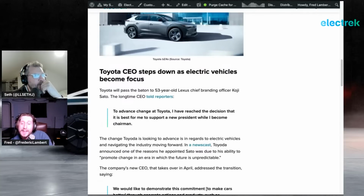And again, that guy has been the leader of Toyota for a long time, and a lot of the blame for Toyota being late in all-electric vehicles has been put on him, specifically because obviously they have a bunch of hybrids and plug-ins, but all-electric battery vehicles have been extremely slow to transition. So now Mr.